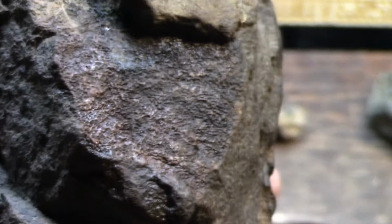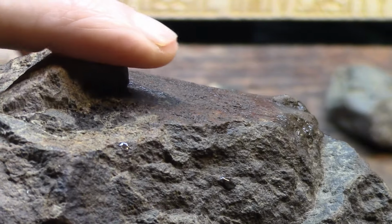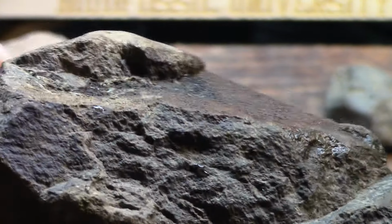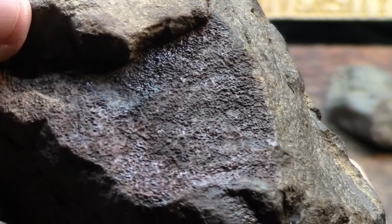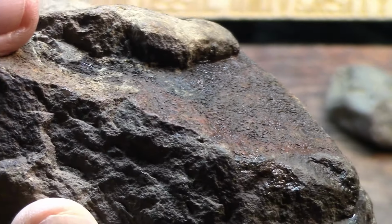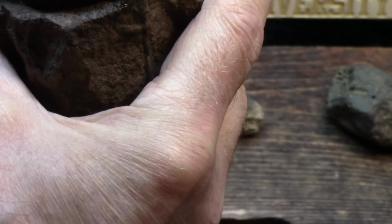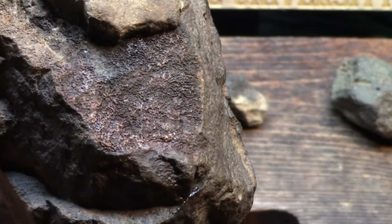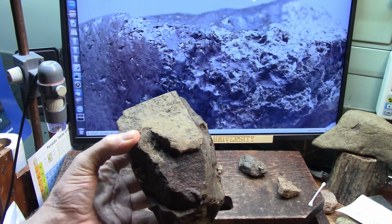I hope you can see that. But that was attached to this piece here. There was a piece that came right across, I'm sure. And it just exploded because it was wet and it had no place to go other than to explode the piece off the top. And that's the only possible way I can account for this.